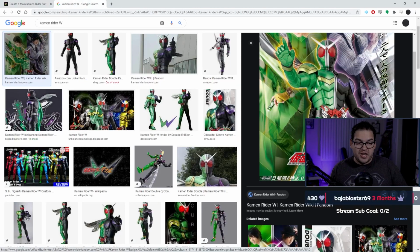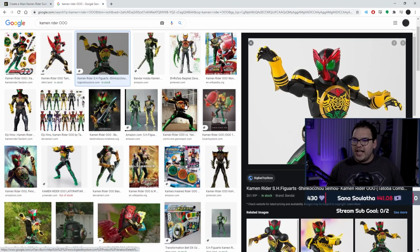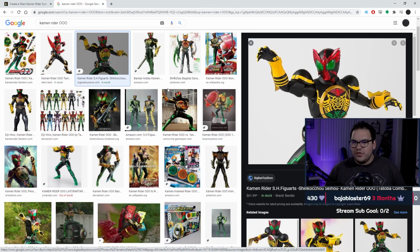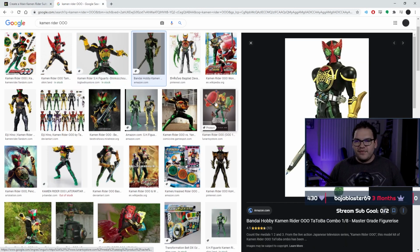The symmetry on it, the absolute symbolism, the callbacks to the original riders, it's literally one of the best suits in Kamen Rider history. I really like OOO. OOO is in my top 3 seasons. I just bought this. Y'all saw me unbox it right here. But I think I love OOO and OOO's design because of the series.